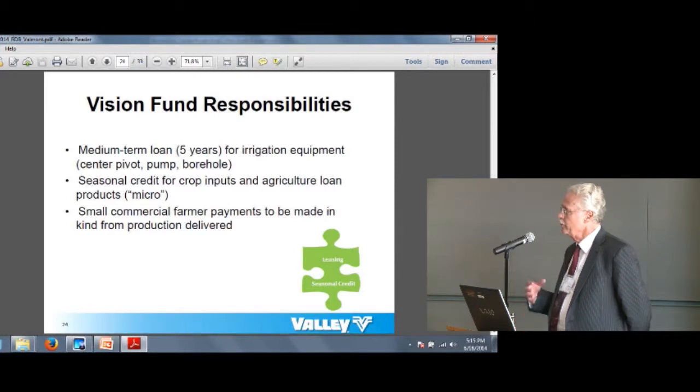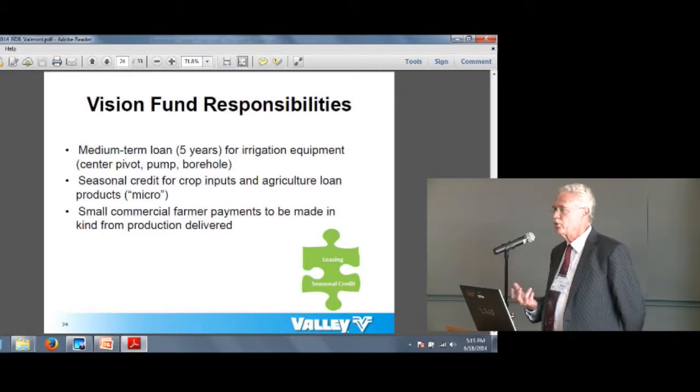And what I've seen from the commercial customers is that they can generate about $500,000 worth of income per pivot. And the pivot installation is going to cost about $200,000. So a 5-year payback should put a lot of money in their pocket immediately.